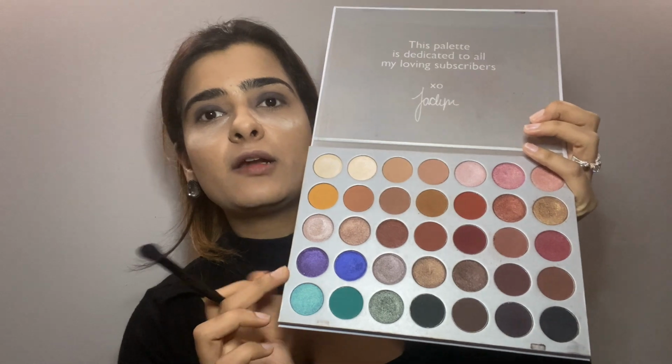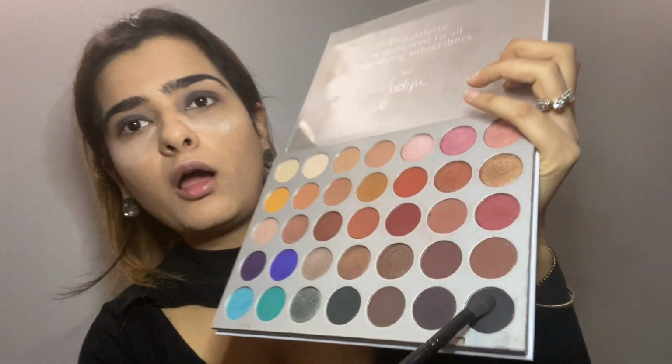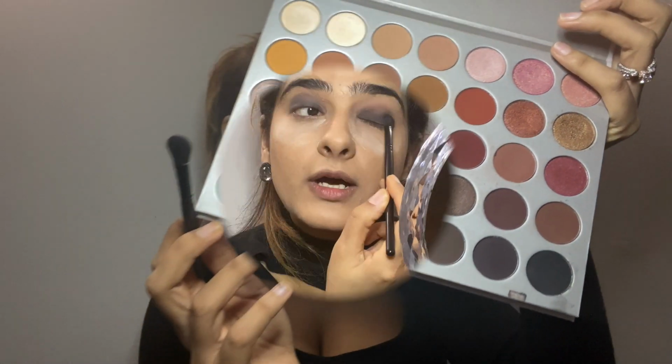Going to my Jaclyn palette, and I'm using this deep dark black color here. I'm using the same brush because, as I said, it has to be a simple black smoky eye. I'll be using a touch of pink to cover the crease. So just to make sure that I have a little bit of transitional color, when you go up from your lower line to the upwards, you just want it to be going lighter and lighter.